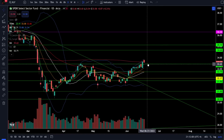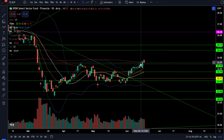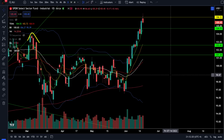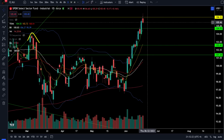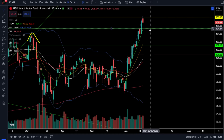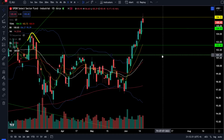On the financial sector, we were down 0.21%, still trading around the 200 daily moving average, and we're only going to start getting bullish on financials if we can start breaking out above the 200 daily moving average and developing a bull trend. The industrials were down 0.16% on Friday, fully hitting the price target at 106 and instantly finding selling and rejection at that level, so now watch for support right around 104, 102, and the breakout at 101.5.